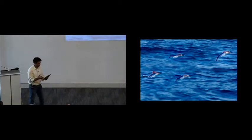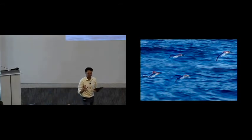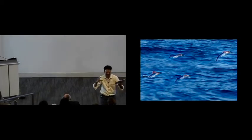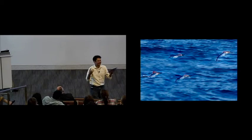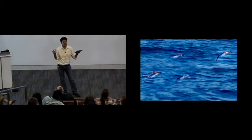Okay, so here the question is, do flying fish actually fly? That is a mathematical question. Why is that a mathematical question? Here you'd want to break up into little groups and discuss it. We don't have time to do that. But does anyone have anything about why that is a mathematical question? Do flying fish actually fly?